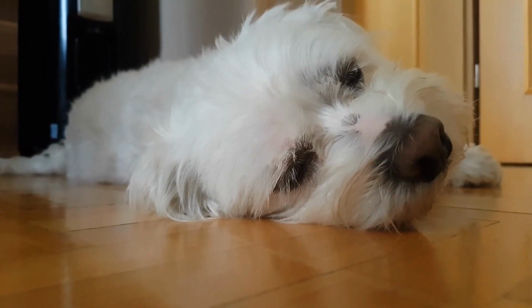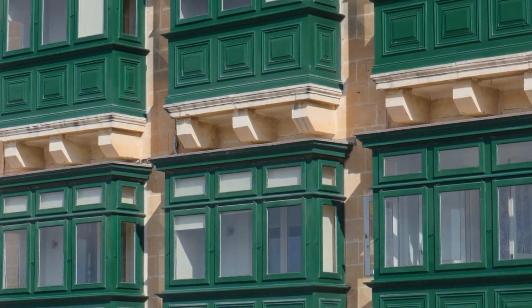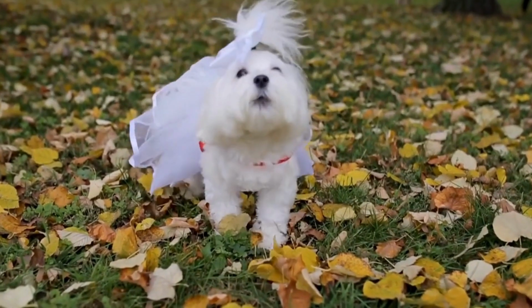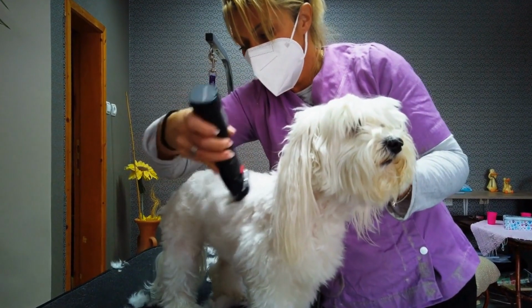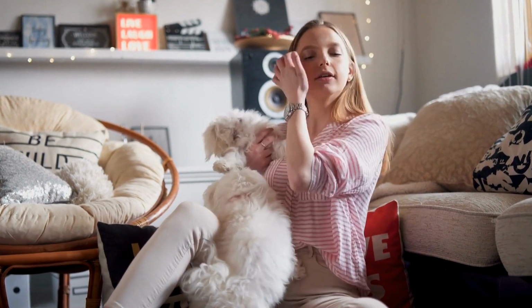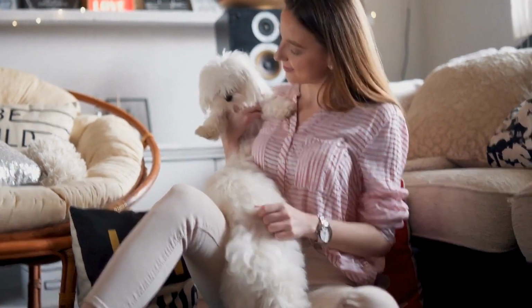1. Cuts and wounds. If your Maltese dog sustains a cut or wound, it is important to act quickly to prevent infection and promote healing. The first step is to assess the severity of the injury. If it is a minor cut or scrape, clean the area with warm water and mild soap. Gently pat it dry with a clean towel and apply an antiseptic solution like hydrogen peroxide or chlorhexidine.